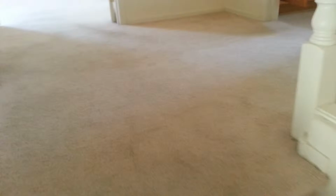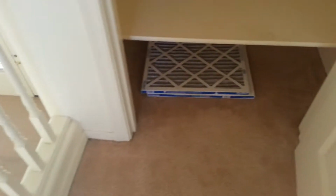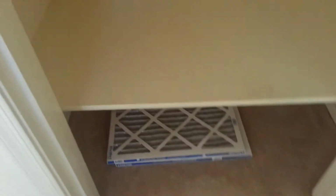The stairwell's filthy. I think what really gets my goose about this is I don't see any filters in the air conditioning filter. There's nothing in there. I'm hoping the guy ran them because there are still some filters that are clean under there that were left when we moved in. So there's no indication that, I'm hoping he did, but we don't know.